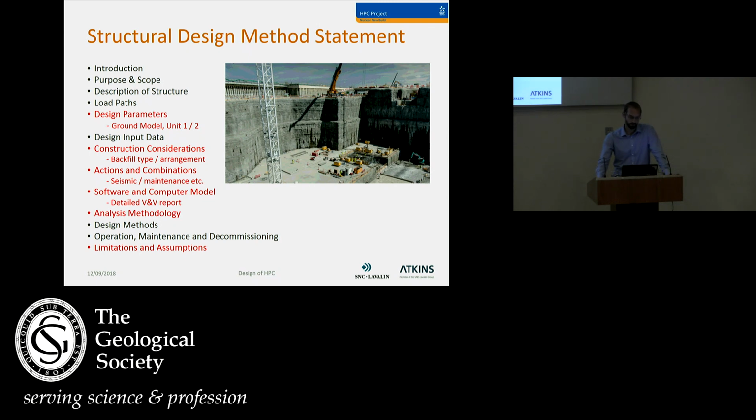And so various inputs from developing a ground model, deciding on the seismic design, whether we're going to take a single profile for both Unit 1 and Unit 2. Construction considerations, Gemma talked quite a bit about the backfill. There's a significant amount of material that's coming out of the ground. Reuse was a key factor of as much of that material as possible. And to use that as structural backfill, it's got to meet certain criteria. And certain parameters that we need from an engineering point of view is a key issue.